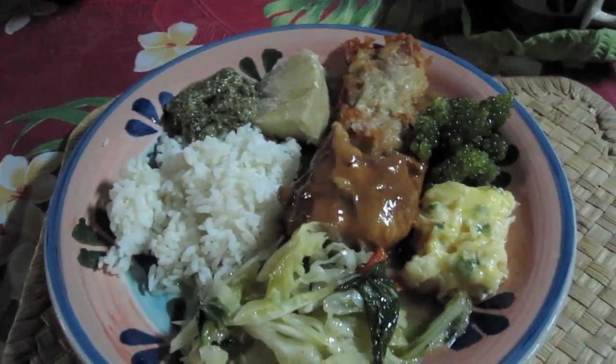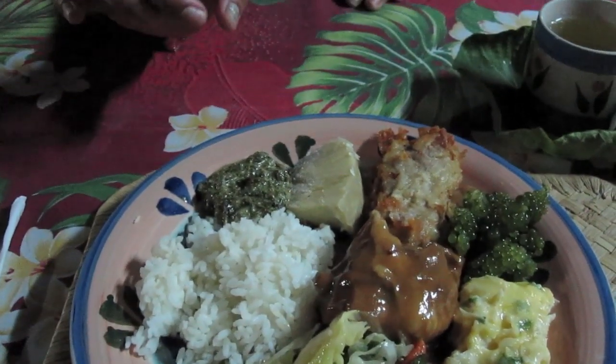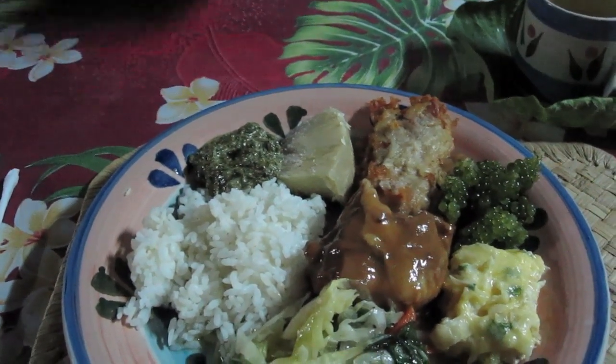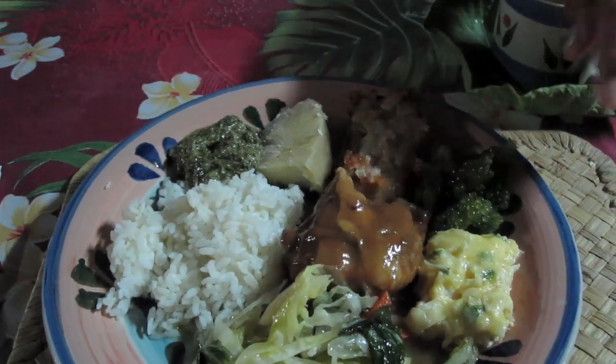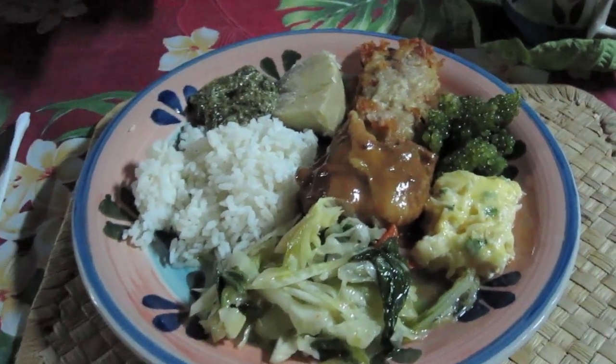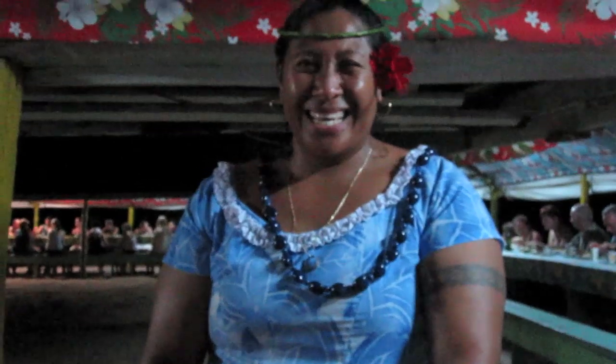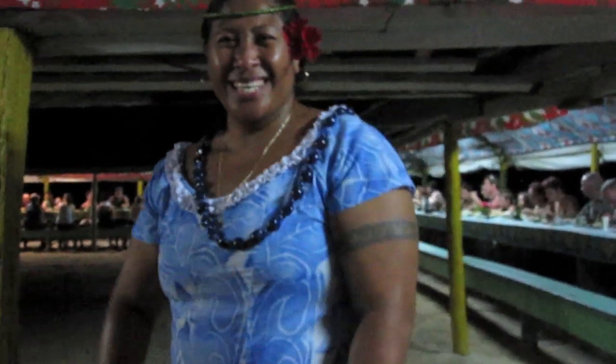Tonight we're going to have, this is palu sami, it's a taro leaf with coconut milk. This is breadfruit, fish, seaweed, and chicken. This is rice, vegetables, and cabbage bread. Okay, thank you! Fafetai.